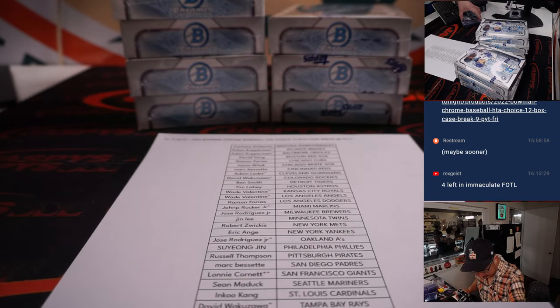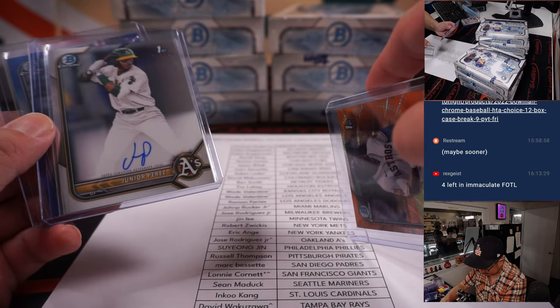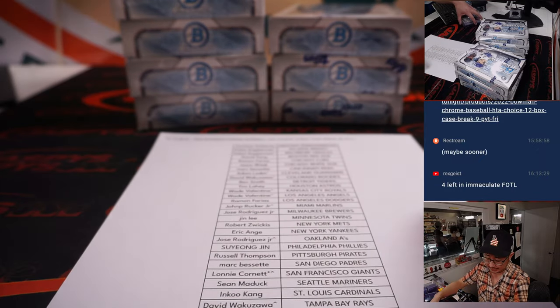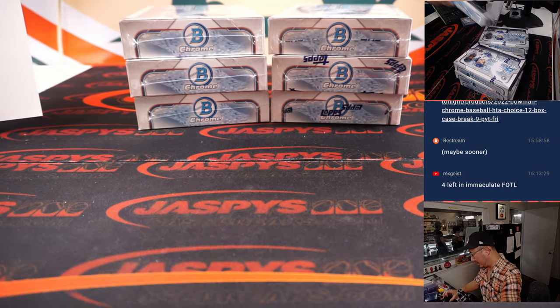All right, so Junior Perez goes to Jose and the A's, and then Cooper Bowman goes to Eric, goes to EA and the Yankees. All right, onwards.